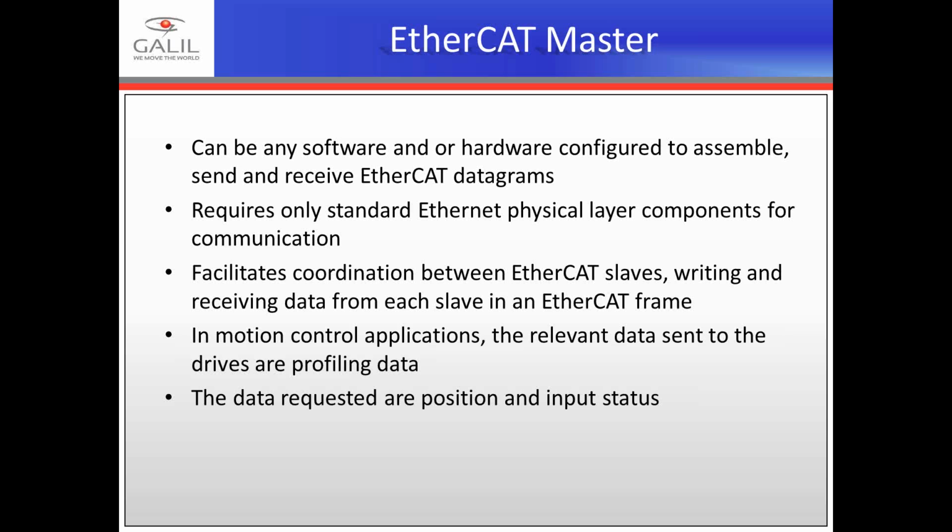In order for the master to calculate where the drive should be at the next cycle update time, it requires knowing where the motor is currently to calculate the error for the PID filtering to act on, as well as input status, which can indicate the status of limit switches or other digital or analog I/O.